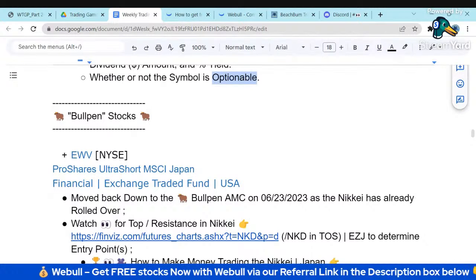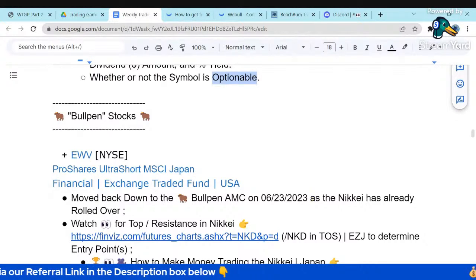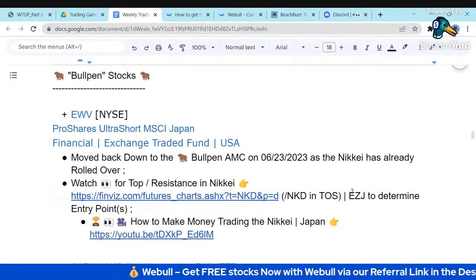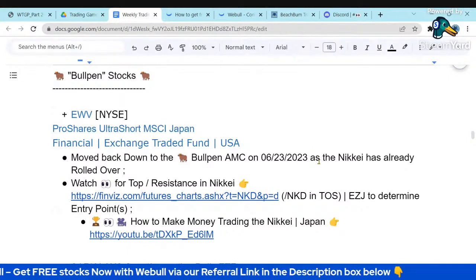I revisit them at the end of the day. If the setup improves and looks like something we want to watch, then I put it in the game, move it up to our main watch list. If it breaks down and runs away, then we just take it out of the bullpen. Again, I just revisit these each day at the end of the day, and you'll see I have a separate watch list for them. I can flip through them rather quickly.